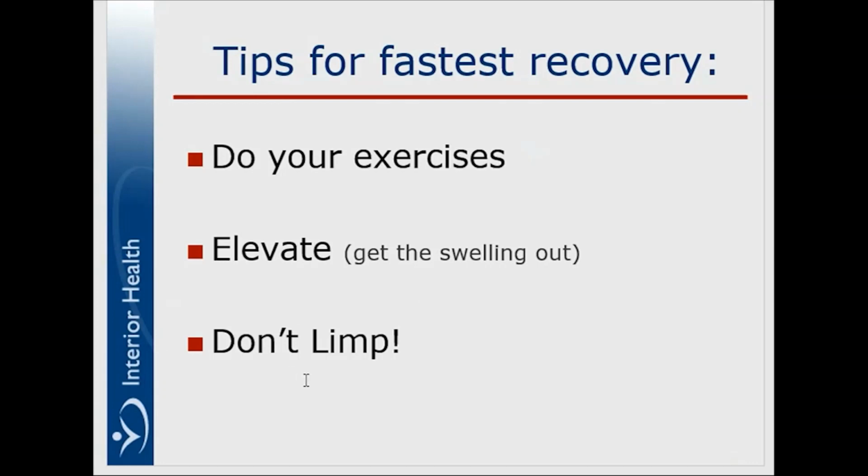And when you're walking, don't limp. So use a cane, use a crutch, use walking poles, or whatever you need to do so that you can walk and progressively walk farther distances without fatiguing and starting that bad limping pattern again.